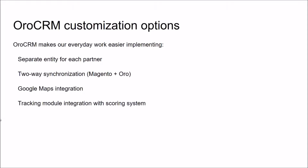Hi everyone, my name is Igors and I'm from Scandiweb. Recently we had numerous requests from our clients to implement some awesome custom features to Oro CRM. As Oro CRM is an open source platform, it provides developers with many options for customization. We can create a separate entity for each partner, which will hold all necessary information about him, including personal messages, emails, and calls. This data may be used for deep analysis or for visualization with charts.